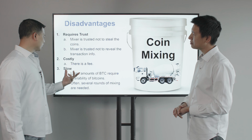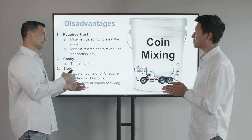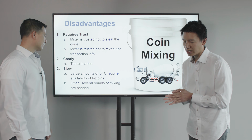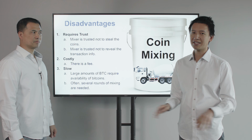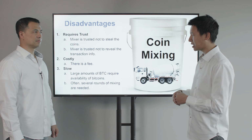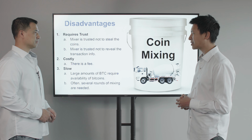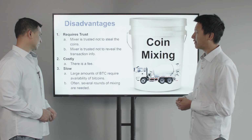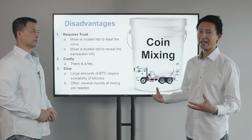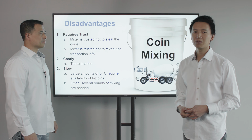So now talk about why it's slow. What causes it when I send you a transaction? There's a few reasons it's slow. A lot of the time, it's also not instantaneous. It's not like I mix some coins, I send them, and they're mixed. It generally takes a while after I send my Bitcoins or any other coins. The first problem is if I have a large amount, the mixer may not have enough coins to give me back.